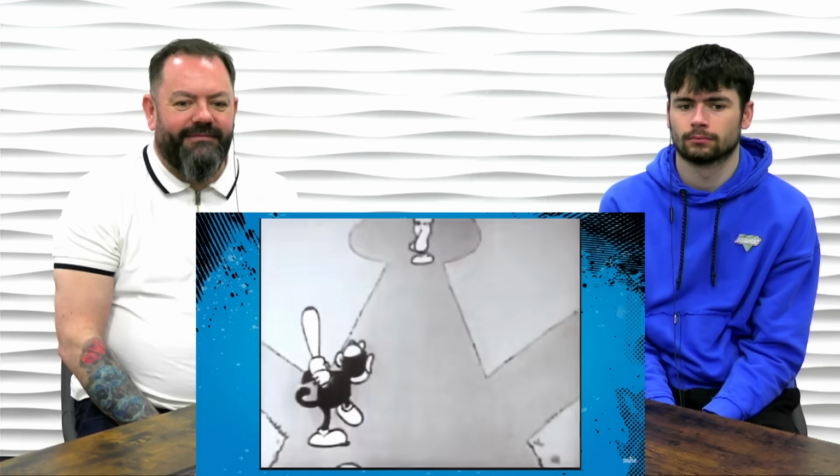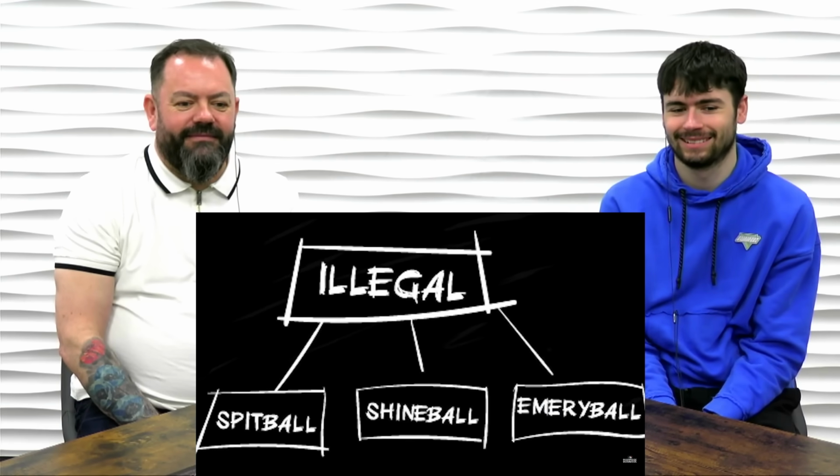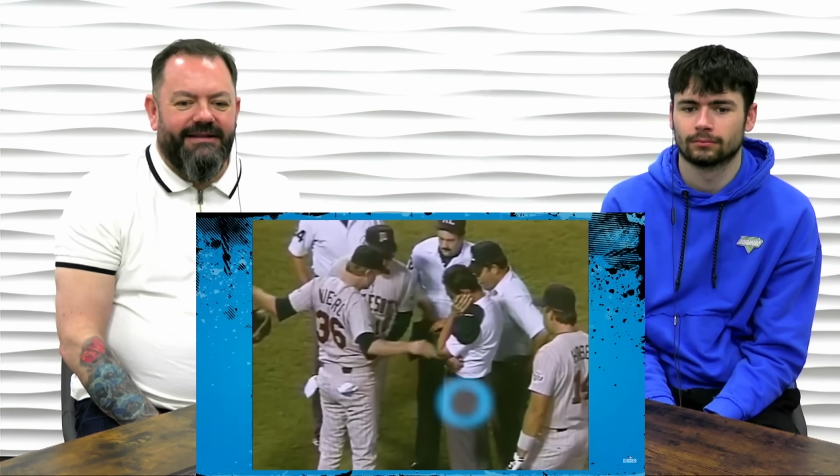Doctoring a baseball, rubbing it with a little emery board, or putting some pine tar or spit on it can make the movement of a breaking ball even more extreme. All of these have been illegal since the 1920s. But pitchers can find ways to be sneaky.